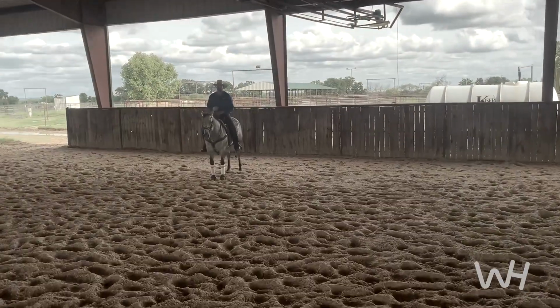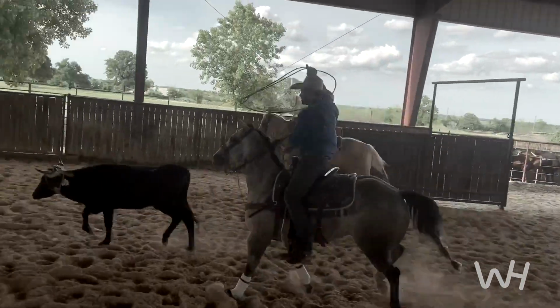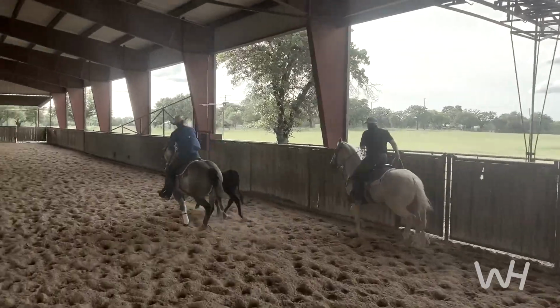My horse felt really good. She got a little tight, but she was kind of heading for the heeling position, which is what she's comfortable with. So I just took a couple swings over that steer's back, let her relax, rope, she hit her butt, and then we logged that steer off.